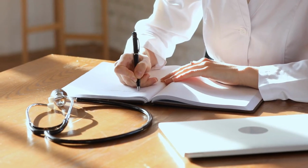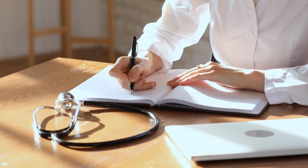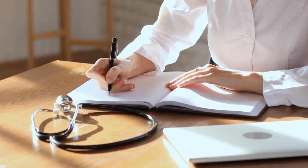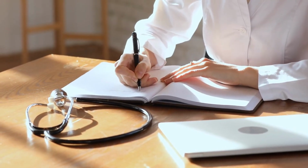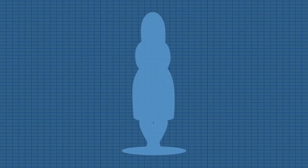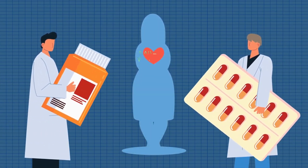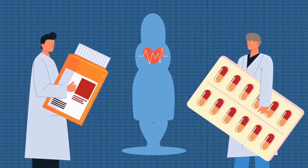Here are some tips to help you locate doctors that prescribe Ozempic near you. Ask for referrals. Reach out to your primary care physician, local pharmacists, or trusted healthcare professionals for referrals to doctors or clinics that specialize in weight management or endocrinology. These professionals may have valuable insights into reputable providers in your area who are familiar with prescribing Ozempic.